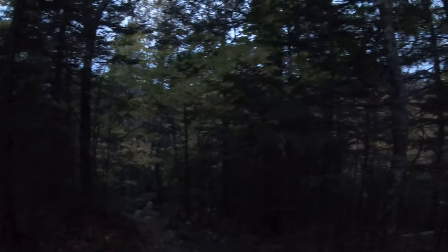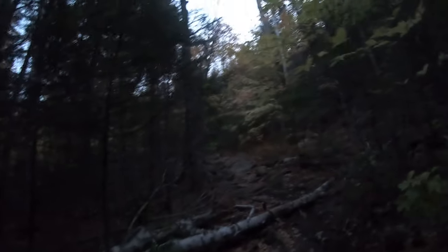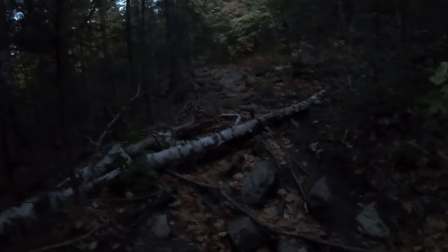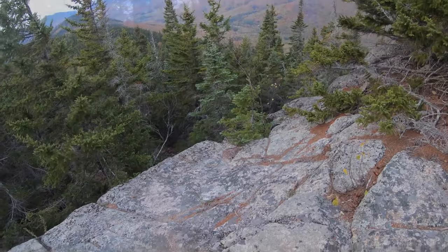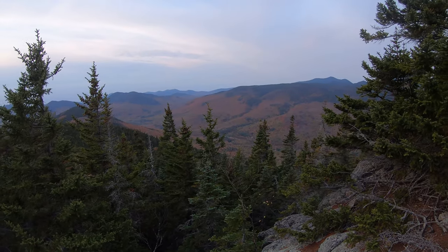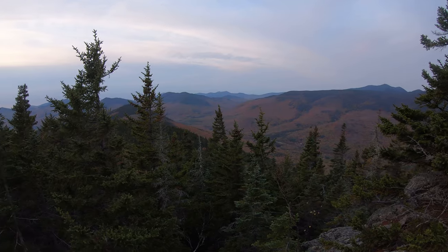Sun just showed its first light, pretty decent light. Looking pretty good. Got the first viewpoint. You can see the leaves changing.